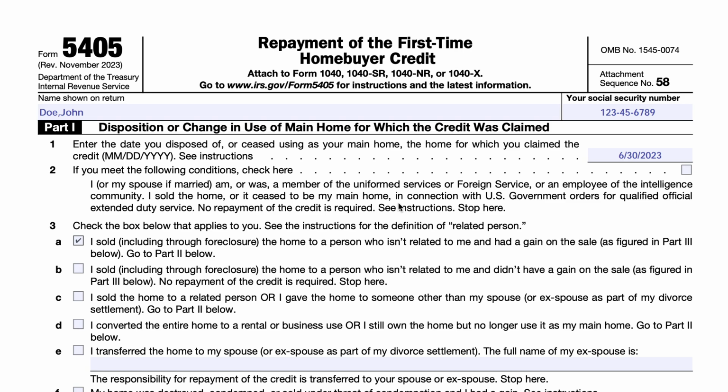So if you took a $7,500 tax credit, starting in 2010 you would pay back that tax credit 1/15 at a time, or $500 per year for 15 years, unless you accelerated the payment and paid it back faster. Even though we're still 15 years removed from 2008, the payback period actually started in 2010, which means there's another couple of years left on this IRS Form 5405 before it becomes obsolete.